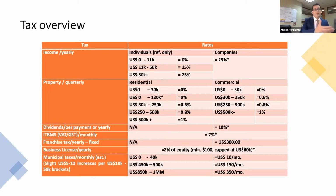And you go up in residential from $30,000 to $250,000, at the same 0.56%. In commercial, the bracket is a little bit bigger. It's from $250,000 to $500,000, at 0.8%. And anything over $500,000, you get a 1% property tax.